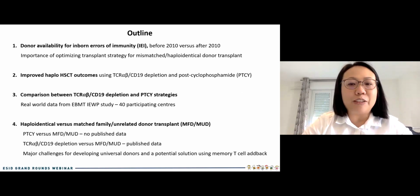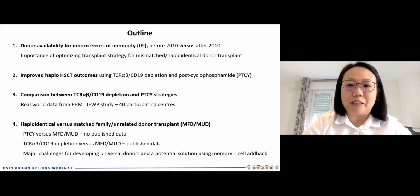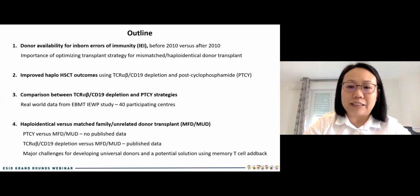So this is the outline of our discussion today. To set the scene, we first look at the donor availability for inborn errors of immunity, in short IEI, before 2010 versus after 2010. This is to highlight the importance of optimizing transplant strategy for mismatched and haploidentical donor transplants. Then I'm going to show you that transplants using haploidentical donors have improved with either alpha beta depletion or post-transplant cyclophosphamide, in short PTCY. Followed by the real-world data from the EBMT inborn errors working party study comparing transplant outcomes between alpha beta depletion and PTCY.